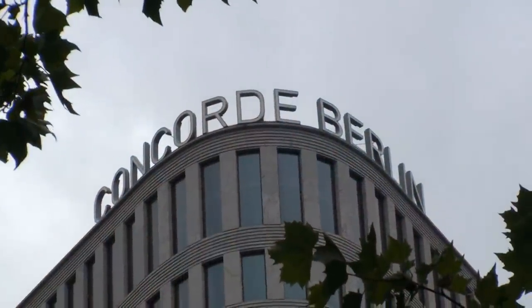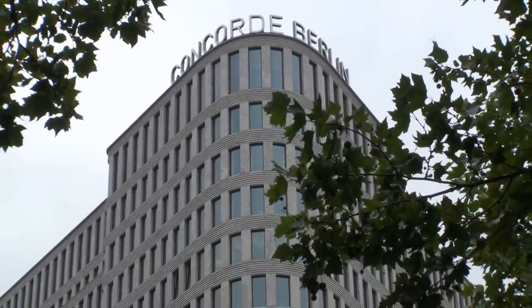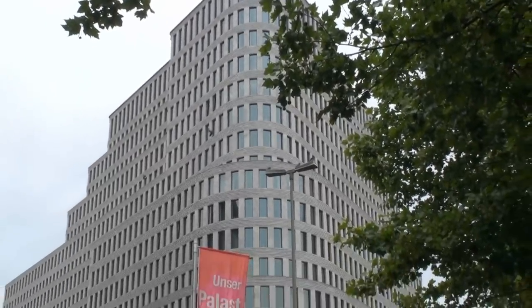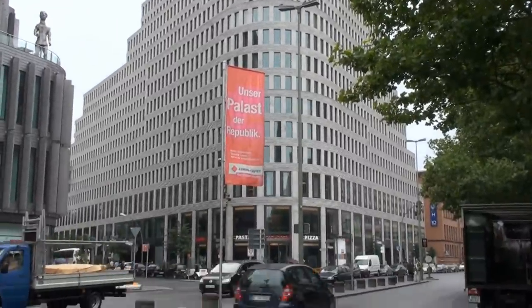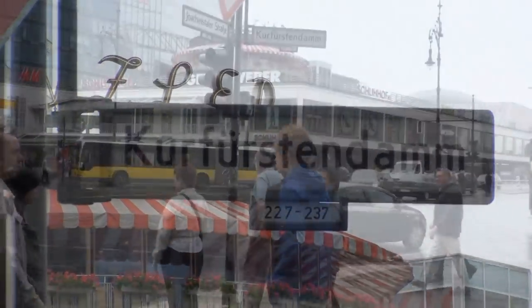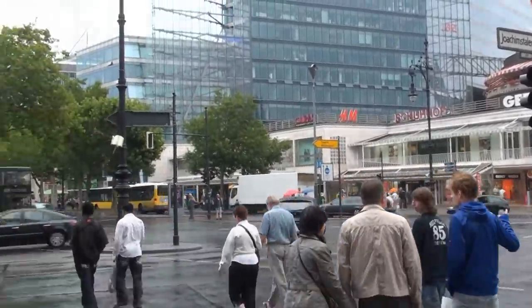Now, our hotel, Hotel Concorde, is located in former West Berlin, in the west end of the city, a few steps away from the most famous street in West Berlin, the KuDamm. The actual name of that street is a much longer name, it's Kurfürstendamm. But it's abbreviated as KuDamm, easier. That's where all the major department stores of Berlin can be found, and the famous shopping center, Europa Center.